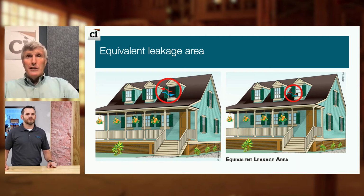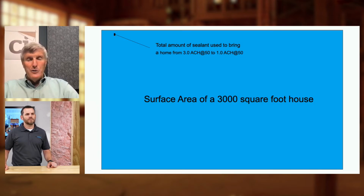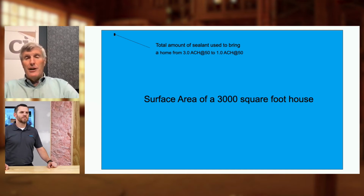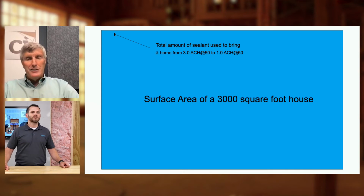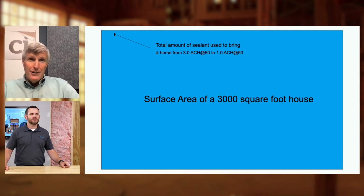So looking at that equivalent leakage area, I have a slightly different way of looking at that for you. This is more or less to scale. The blue square represents the surface area of a 3,000 square foot house. And you would say, so how big is the hole in that house? The top left, look at that little dot. That's the size of hole that you would have to seal in AeroBarrier's world, the amount of sealant that you would have to put in the house to get the house from 3 air changes down to, say, 1 air change. In other words, what you need to know on this call is that what we're talking about is very small amounts of leakage.